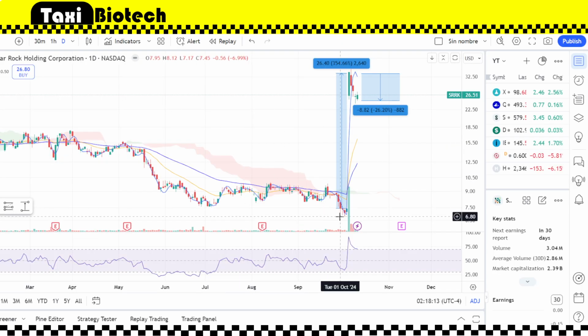So the stock, from the publication of this news, skyrocketed to a 354% increase in value, from $7 to $32. Then it has a decline. It's normal. In this case, every investor would like to take some chips off the table, and a decline of 26% is a normal range that I could see in past months or past years in related biotech stocks.